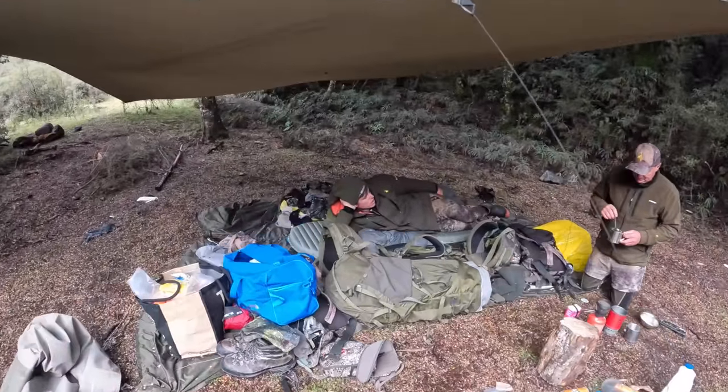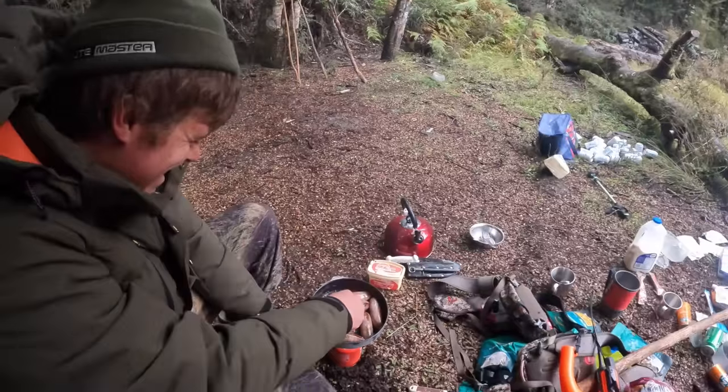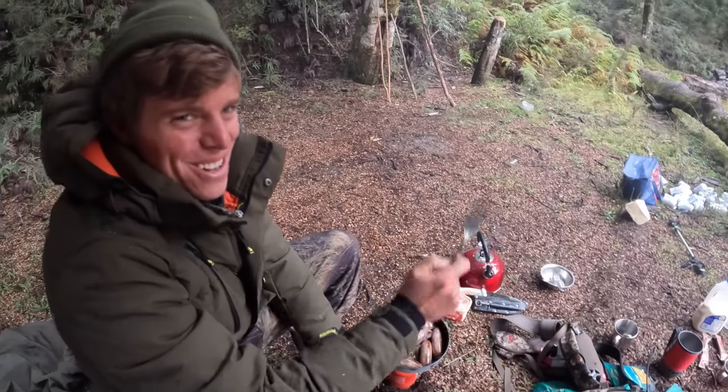Unfortunately, catching that trout was about as good as it got for the first day and a half. They were stuck at camp with the weather packing in a bit, so they just sat in the tents and rode it out.